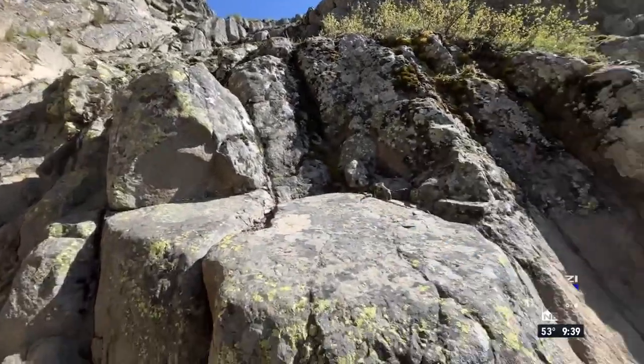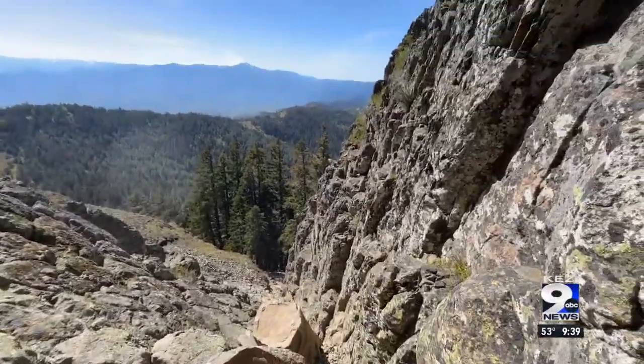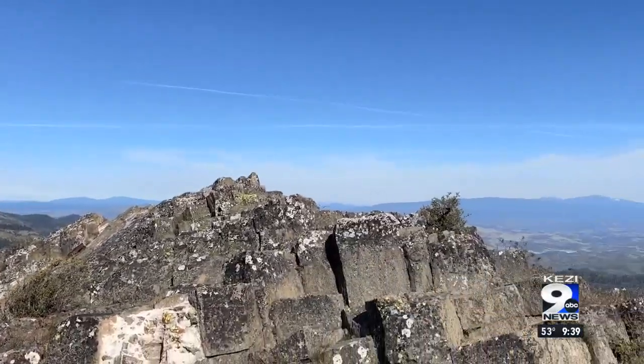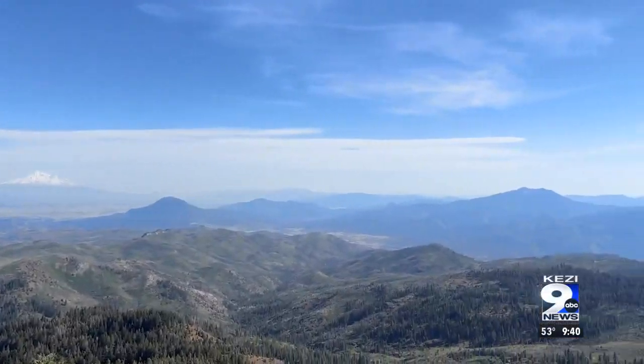On the way up, take advantage of the views and an excuse to take a breath here and there. Finally at the top, views of Mount Shasta in California, Mount Ashland, and even Mount McLaughlin on a clear day.